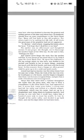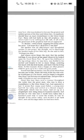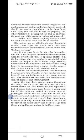And Ernest never forgot the story that his mother told him. It was always in his mind whenever he looked upon the great stone face. He spent his childhood in the log cottage where he was born, was dutiful to his mother and helpful to her in many times, assisting her much with his little hands and more with his loving heart. In this manner, from a happy yet often pensive child, he grew up to be a mild and quiet youth.